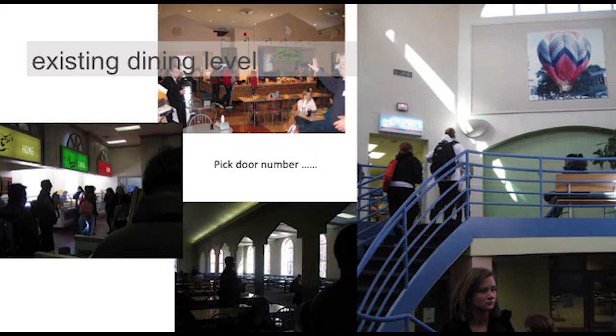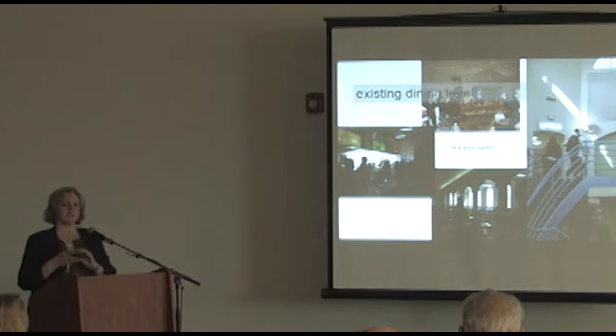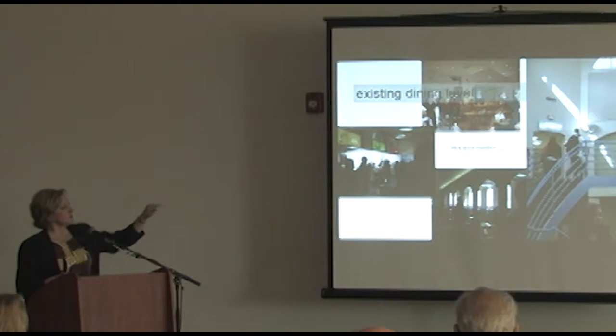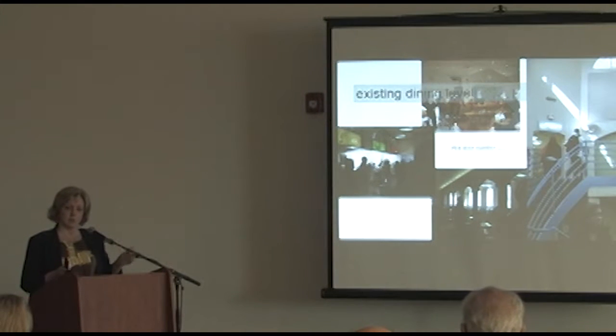And here we are at the top. And where do we go? You just get to the top. You can't see anything because there are fire-rated doors. And you just say, where shall I meet you? Let's pick a door. There are little signs that will tell you, well, this is the Spartan Cafe. You have no idea when you get to the top where any food choices are or what the space was.